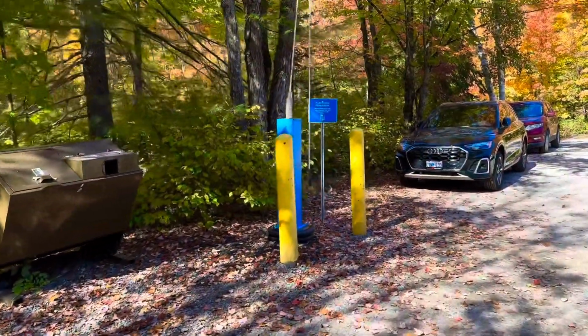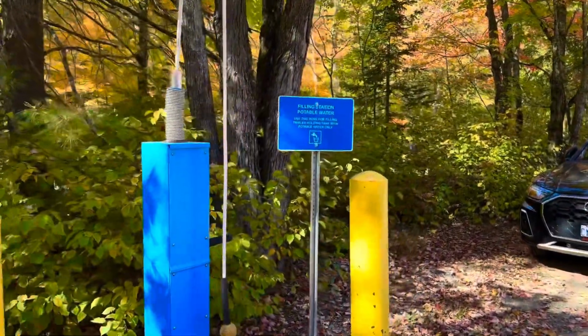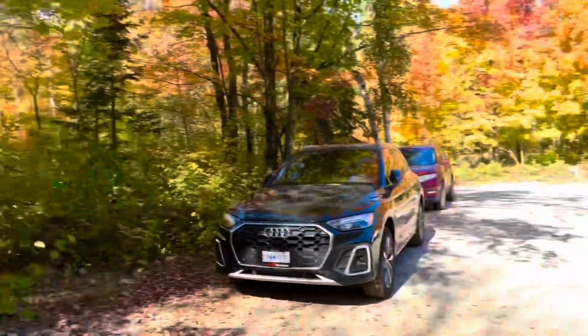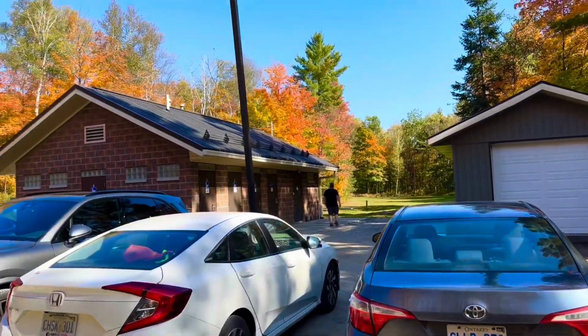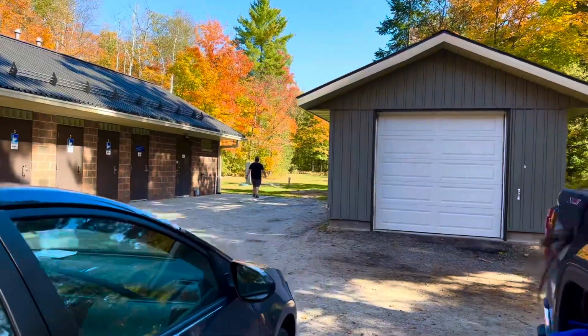The park had a water filling station and 3 to 4 clean washrooms, with a dishwashing station just a stone's throw away. Confidence in our camping abilities was soaring.